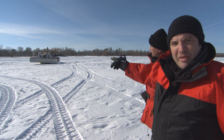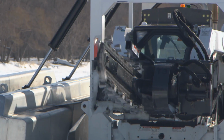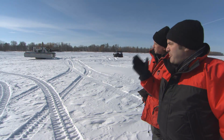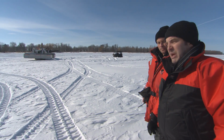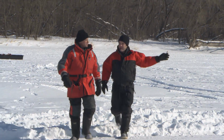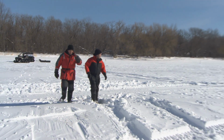Darrell, what is that? Look at that machine. That is a Bobcat modified to float with a custom designed ice cutting trencher attachment. So you run right up the river and you just cut a deep trench. How long is that blade? That blade there is 48 inches long. Based on Mach 4 technology from Gillette. So there's no one in the Bobcat. There's no one in the Bobcat. It's all controlled by remote control. That's correct. The operator is in the Argo.